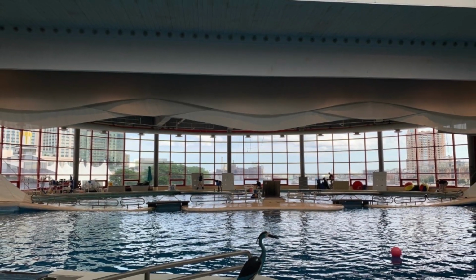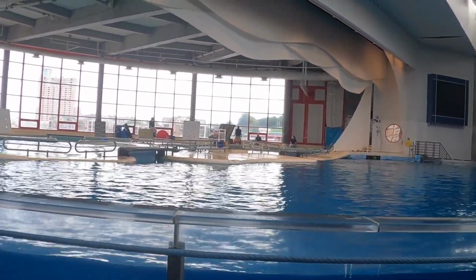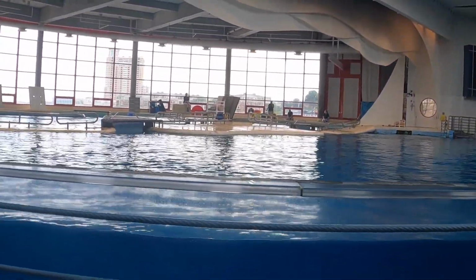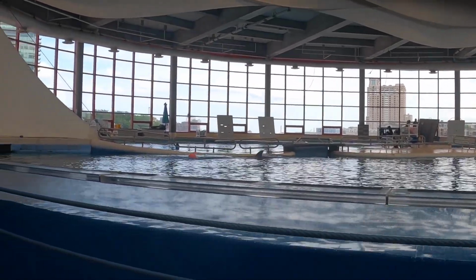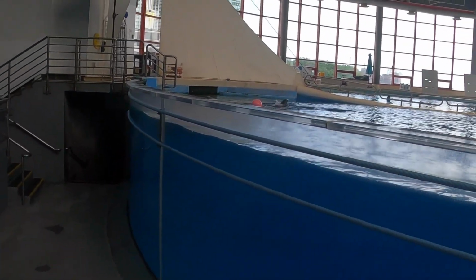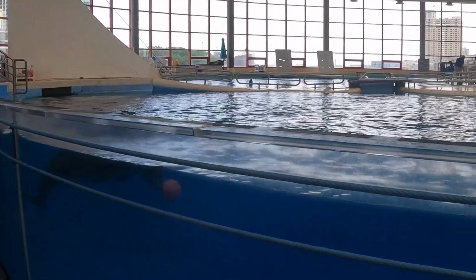Before we headed out, we did check out the dolphin area. Usually, it is an extra cost to see the dolphins, but during COVID, they do allow you to come in and see the dolphins training. They aren't actually doing any shows. They had the male, so this is a male right here in the front of the pool. And in the back, they had the females who were with the trainers working out. So this male right here, he's playing with the ball. So cute. I love dolphins. And you'll get to see him swim around with his ball.